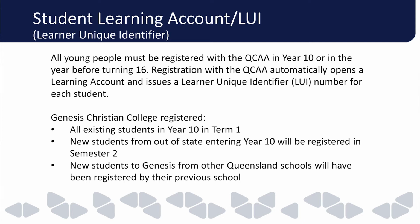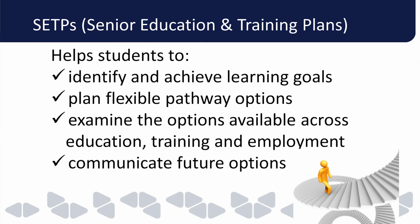The Queensland Government introduced laws that stated that a young person is required to complete Year 10 at school and then go on to undertake a further 2 years of education and/or training. The SET plan is a key part of the Queensland Government's education and training reforms, as it helps students, along with parents, to make choices about their future education and/or training.